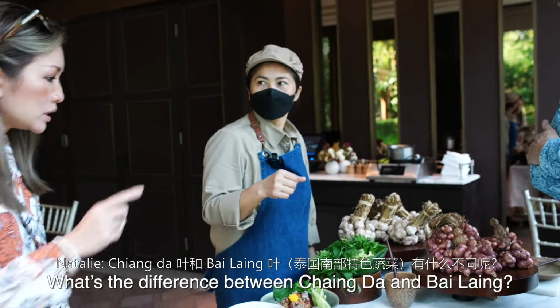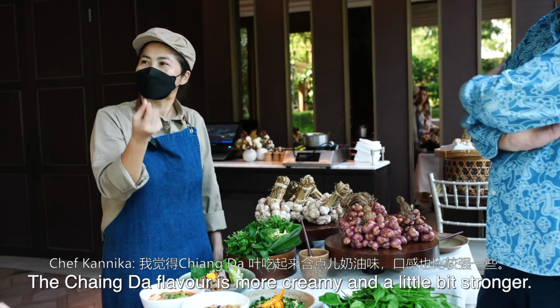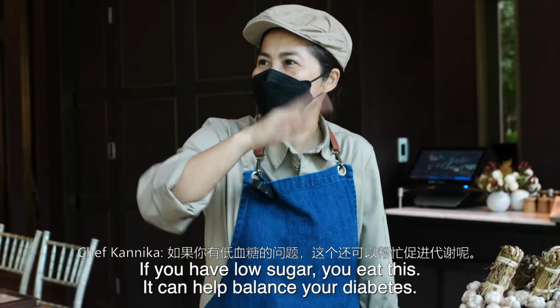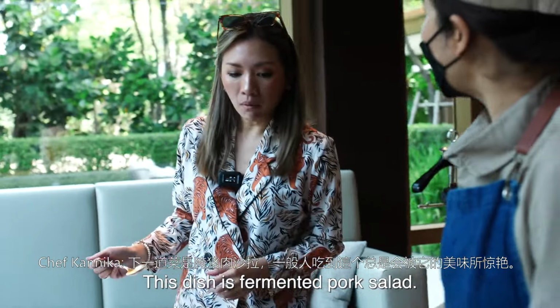What's the difference between chiang da and bai liang? So for me, the chiang da's flavor is more creamy and a little bit stronger. If you have low blood sugar or something, this can help balance your diabetes. The next dish is the fermented pork salad.